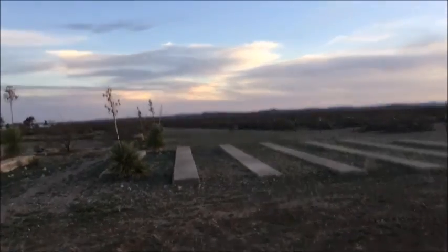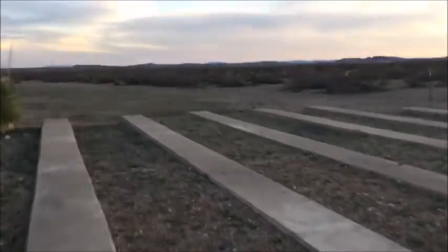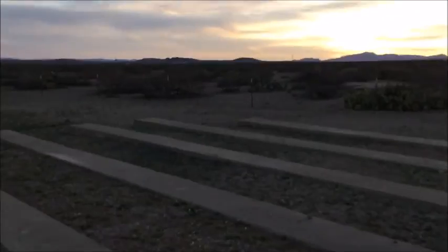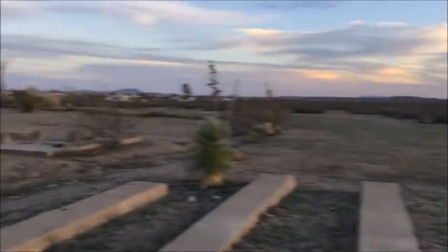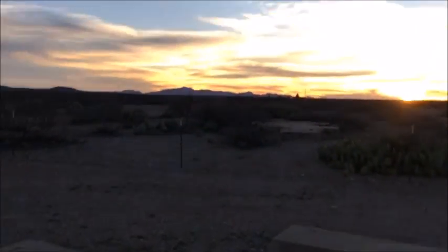I guess I didn't study the map close enough. I don't know what would have stood here, a munitions area in relation to that hill. You got these slats. I didn't pay close enough attention to what this was for, but this would be what the Mexicans ran through.